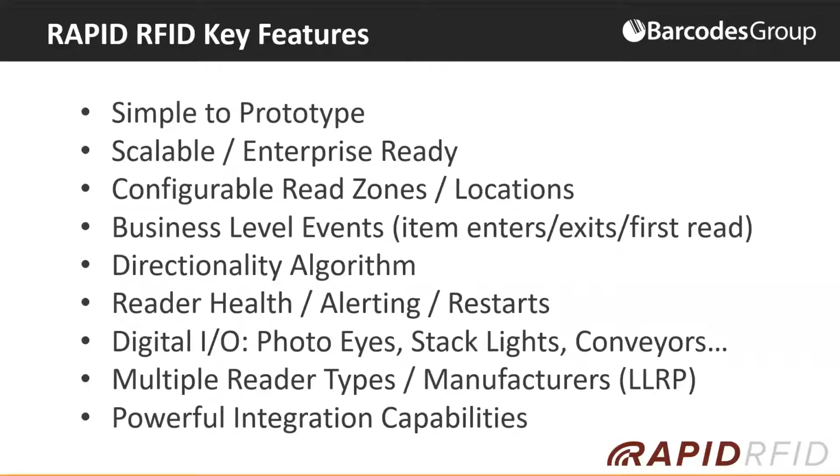Some key features of Rapid RFID, I'll hit on these briefly. It's really simple to prototype. I'll show you this later in some of the screen captures, but you just enter an IP address and the name of a reader, and then you can start reading tags or encode tags, and then start tying in with GPIO or whatever else you want to do with it. It's scalable and enterprise ready. I talked about that a little bit, but the sky's the limit in terms of how you want to implement the solution.